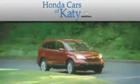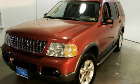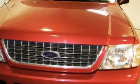Another fine vehicle offered by Honda Cars of Katy. This is a 2003 Ford Explorer, a big SUV for big fun. It has a 4.0-liter six-cylinder engine and an automatic transmission.